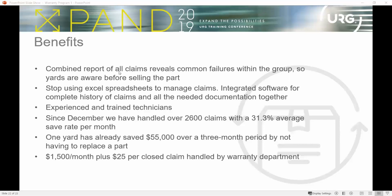Our average save rate per month is on units that do not need to be replaced, that we either fix in the field or find another issue with, or help the shop with some technical information to get them by. The ultimate goal is to get the unit fixed in the vehicle and not have to replace it. One yard over a 3-month period had engines, transmissions and drivetrain components that didn't have to be replaced. They saved $55,000 over that period of time.